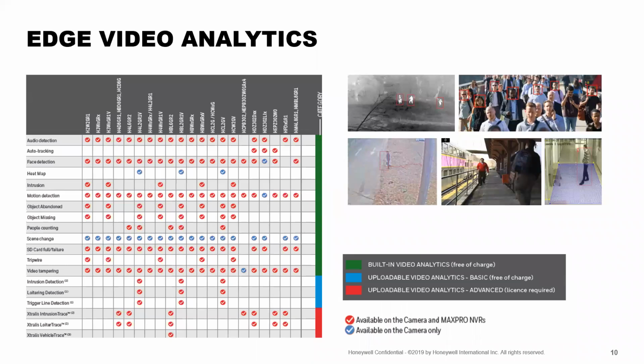Okay, yes, Joseph. So we do have several offerings for video analytics. We have analytics that are built into the cameras, and we also have analytics that are freely uploadable to specific camera models. And we also have licensed analytics from Extralis. As you can see on the screen, the video analytics selection that Honeywell has will eventually help the customer to cut down the overall operational costs and equipment investment as well.